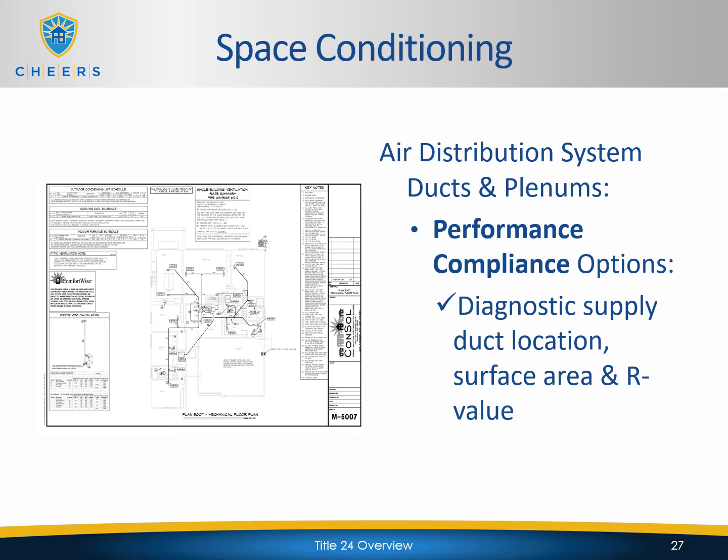Another option they have available is the diagnostic supply duct location, surface area, and R value. So basically the HERS rater would have to verify that the duct design is installed exactly how it is on the plans, from the duct locations to the duct sizes to the location of the return and supply registers, to the size of the equipment and everything in between.